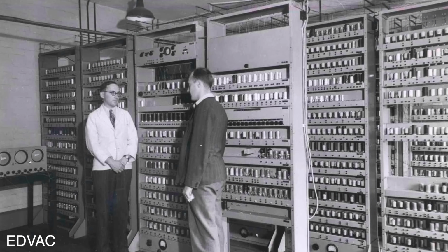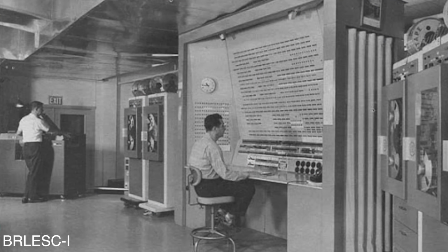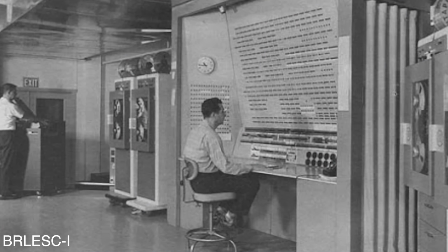It did not employ the von Neumann architecture that defines what we think of as a computer today, and it was more of a reprogrammable calculator by some estimations. But EDVAC, it was the real deal, a stored program binary computer. And of his children, ORDVAC and ILLIAC, the latter was the more prolific, leading to Burlesque and the Burlesque 2, which was the very first solid-state supercomputer built with chips instead of tubes.